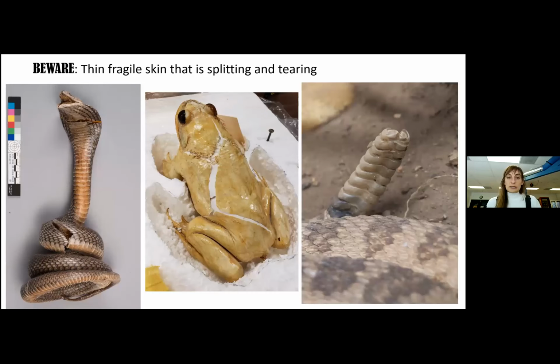The skin, especially on reptiles, is very thin and fragile. You don't see reptile and amphibian taxidermy nearly as much as mammals and birds. And well, I always thought it's because their skin is difficult to taxidermy and it's really thin and hard to make realistic, but it's also probably because not that many people really want taxidermy snakes. I do, but not everybody does. But you can see in these examples how fragile that skin can be.